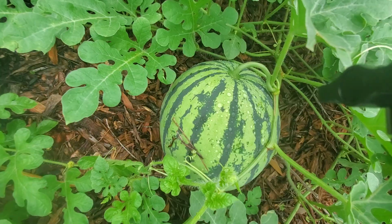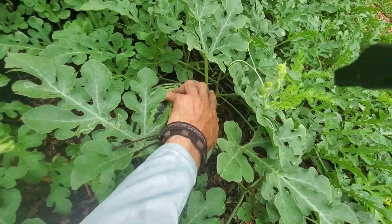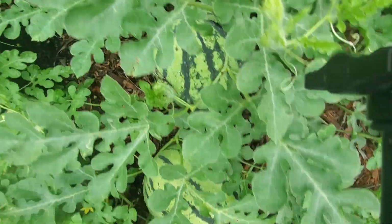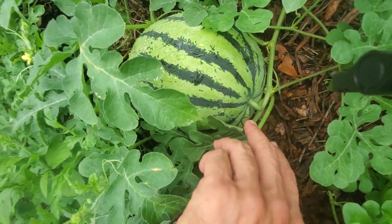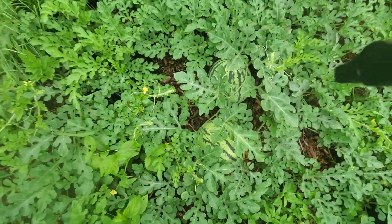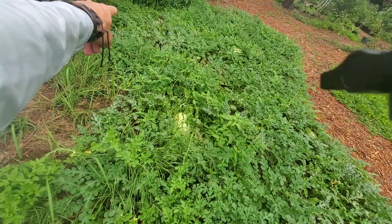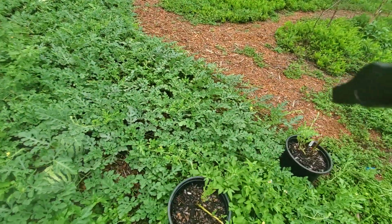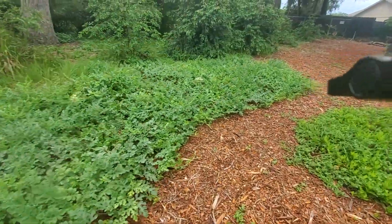Here's the Silver Yamadas that aren't ready yet. Got a little tendril right there. It's a little green. So, not ready yet. And this tendril's still green right there too. So, haven't had those. Those are white fleshed, supposedly pretty sweet. We're getting some more in here. We do have two little shorties that kind of stunted their growth. I don't know if that's from transplanting from a pot, but we ain't done.